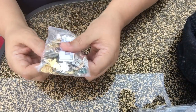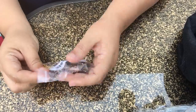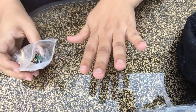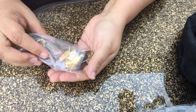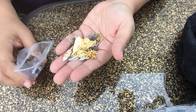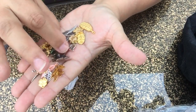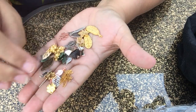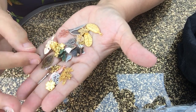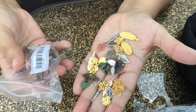Then I got this really cool package of charms, and these are different types of leaves. I know my nails look like a hot mess. I've been out doing stuff, so I have to excuse my nails. It's a whole bunch of different kinds, you guys. This is just an example of some of the leaves, and you can use them for charms and what have you. Look at that. And there's even more in here.